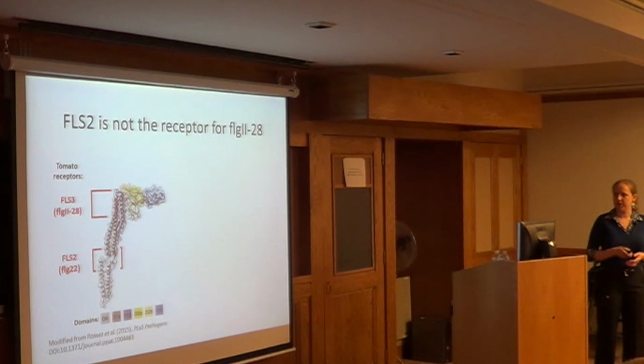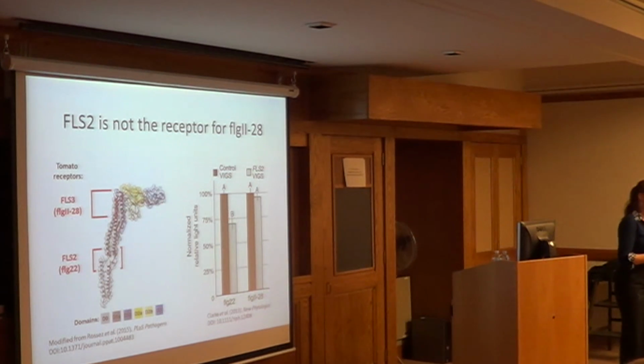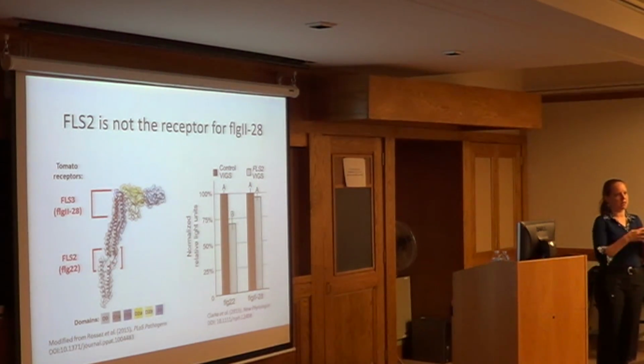In other words, the tomato FLS2 could just be modified in such a way as to recognize both. We tested the hypothesis pretty early on, and what we found was that when you silence FLS2 in tomato and you treat with flg22, you see a reduced response to this peptide. But there's no difference when you treat with the flgII-28 peptide. So this seemed to provide evidence that we have two different receptors in tomato recognizing the same protein, but different portions of it.